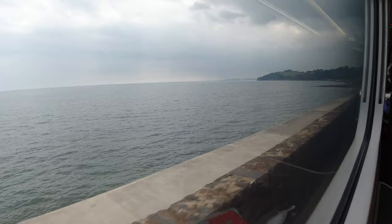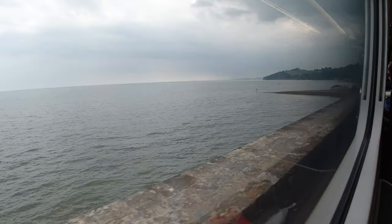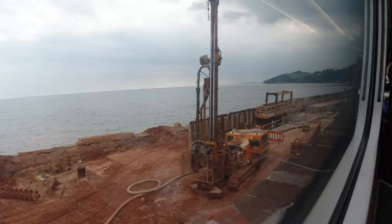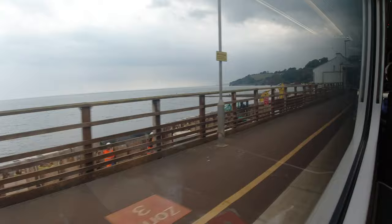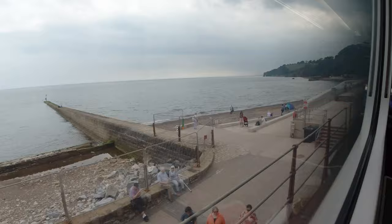Now this section of track has been frequently damaged by storms over the years, most recently in 2014 when rough seas and high winds washed away around 40 metres of the track. It closed the line for 2 months. And you will note that work is ongoing here to improve the seawall defences, which should be completed in 2022, and that will afford more protection to the line and its trains for many years to come.